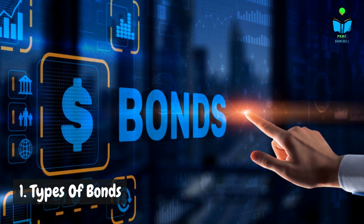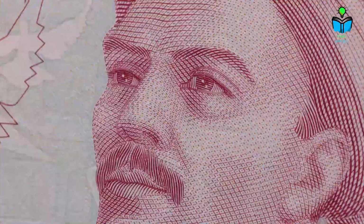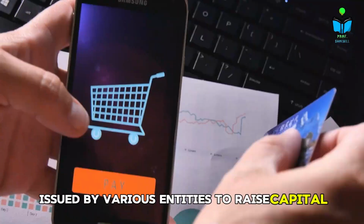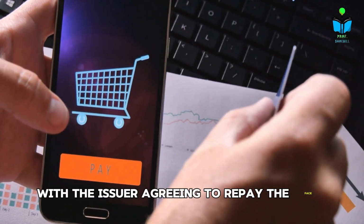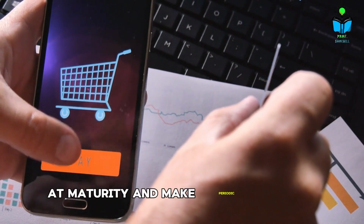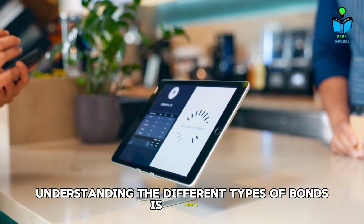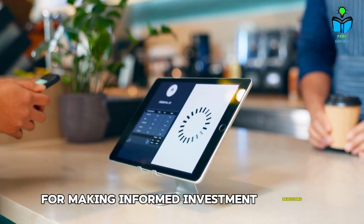Number 1. Types of bonds. Bonds are debt securities issued by various entities to raise capital, with the issuer agreeing to repay the face value at maturity and make periodic interest payments. Understanding the different types of bonds is crucial for making informed investment decisions.